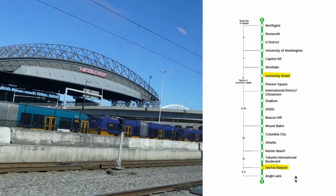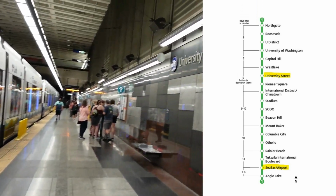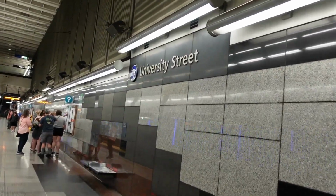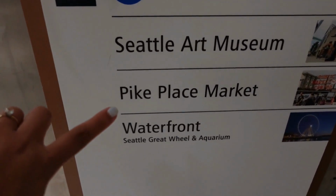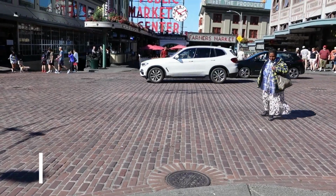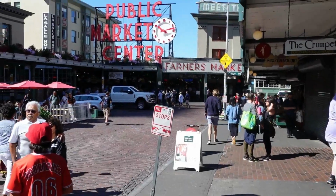So we took the SeaTac Airport link stop, and we got off at the University Street location, and that is going to be your closest walking distance to Pike's Place. We then just followed the signs towards the exit, and within a 5-minute walk, we had arrived at Pike Place Market.